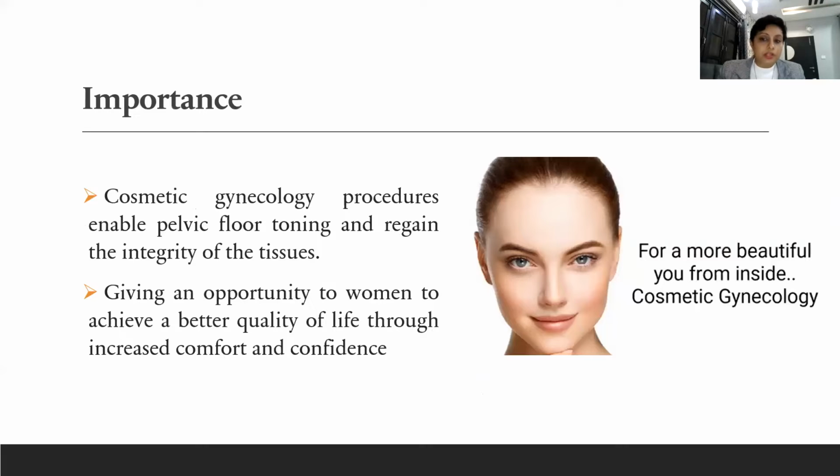So what is the importance? Cosmetic gynecology not only wants women to be beautiful from outside, it also wants you to become more beautiful from inside. The procedures which are done help women tone up their pelvic floor muscles and regain the integrity of tissues. And it also gives them the opportunity to achieve a better quality of life through increased comfort and confidence.